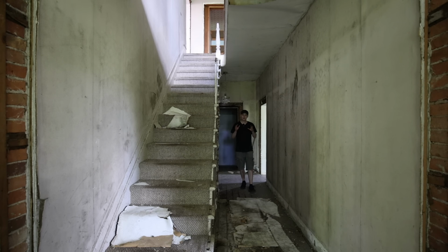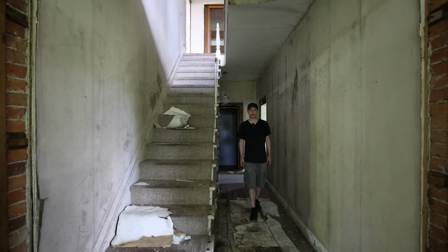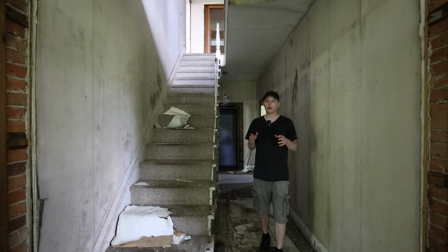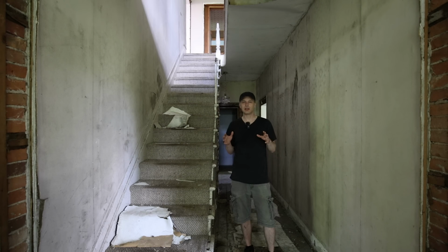So this farmhouse was built in 1875, so it's an old one for sure. Now, this one is currently going through the phase of being designated as a heritage property. The process started a few months ago, so it may have already finished and it may already be designated.